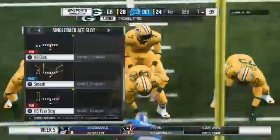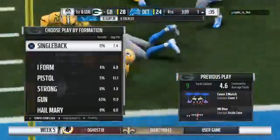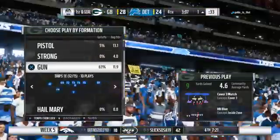Here we go. He didn't get the touchdown, but he did get the 1st down as he's tackled at the 1.